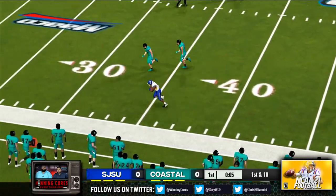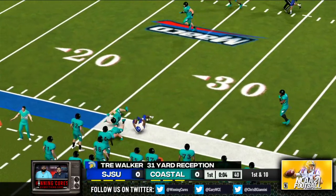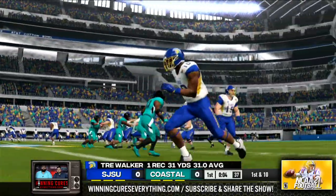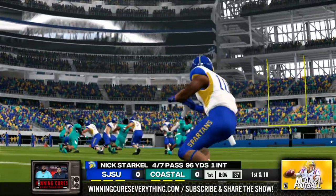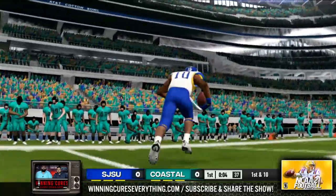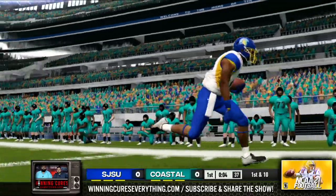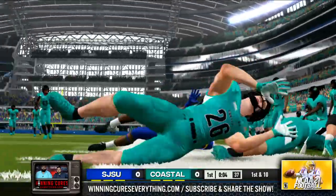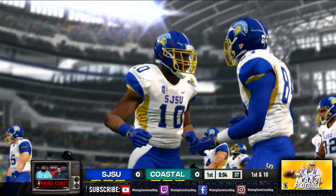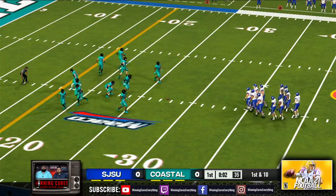First down, Brad. Inside the 30. He's taken down right around the 28-yard line. So on first down, they go to the air and pick up huge yardage. Well, that was just a well-executed play. They picked a perfect time to stretch the defense with a passing play, and it worked. So after the big pass play, we've got a first down.